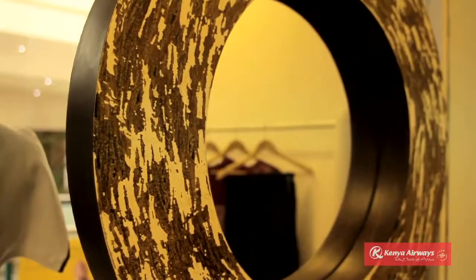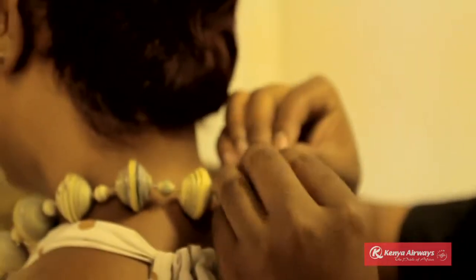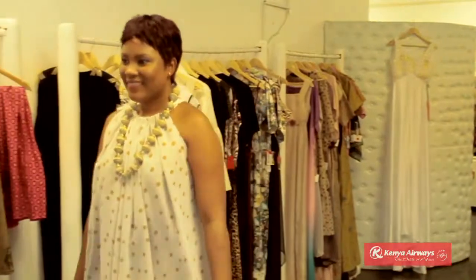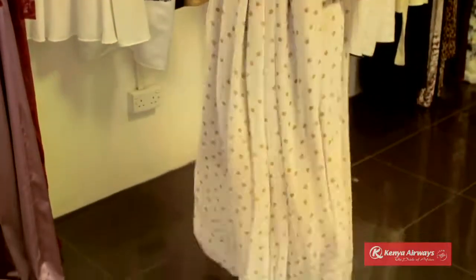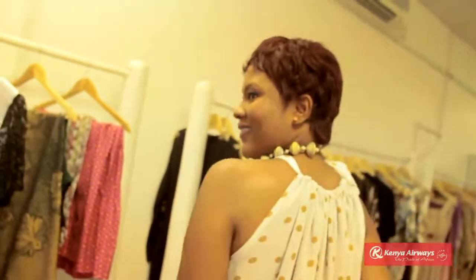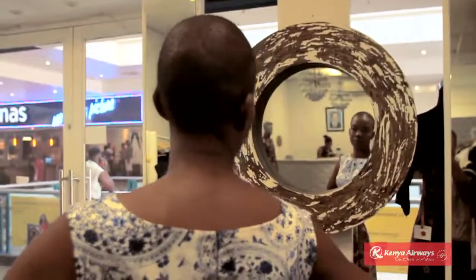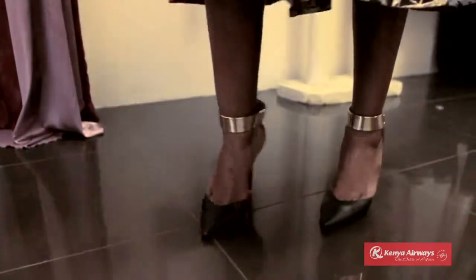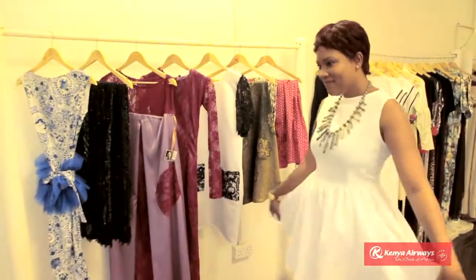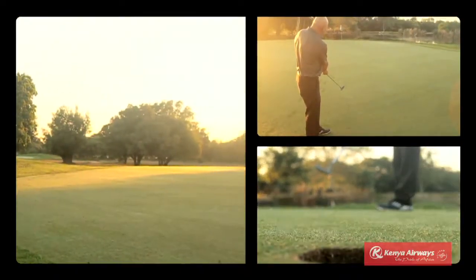The Botswana fashion industry is quickly making a name for itself, with creations from designers such as Muthusi Lesole. It's not hard to see why. To top it all off, what could be better than a round of golf at the famous Gaborone Golf Club, one of Botswana's alluring attractions?